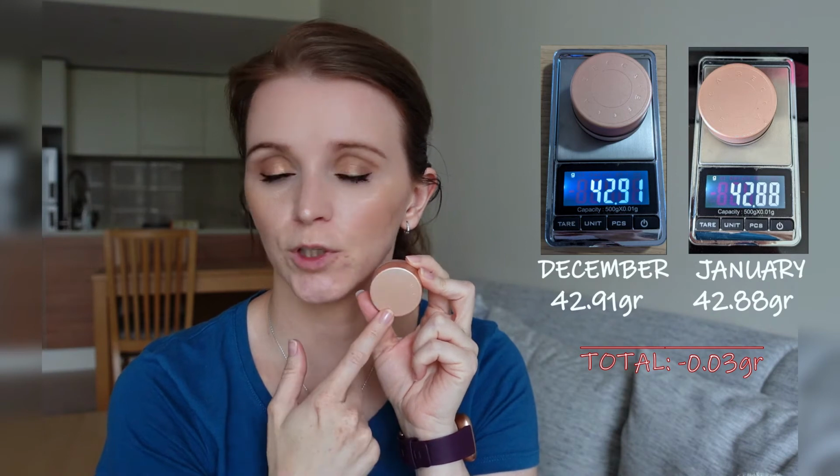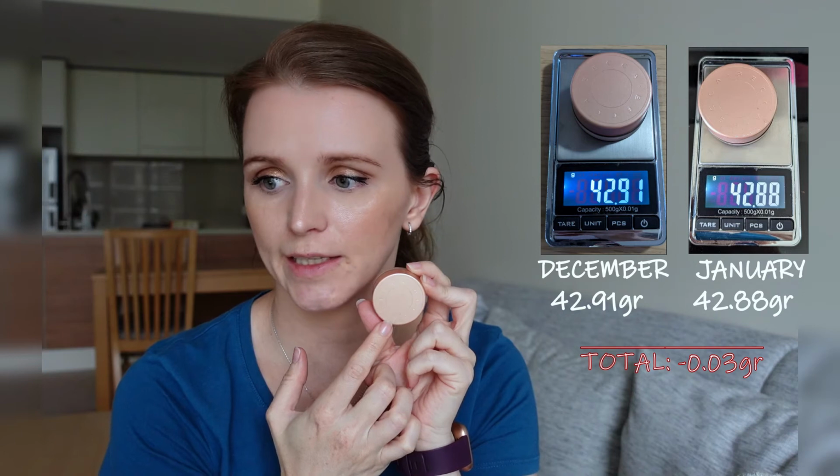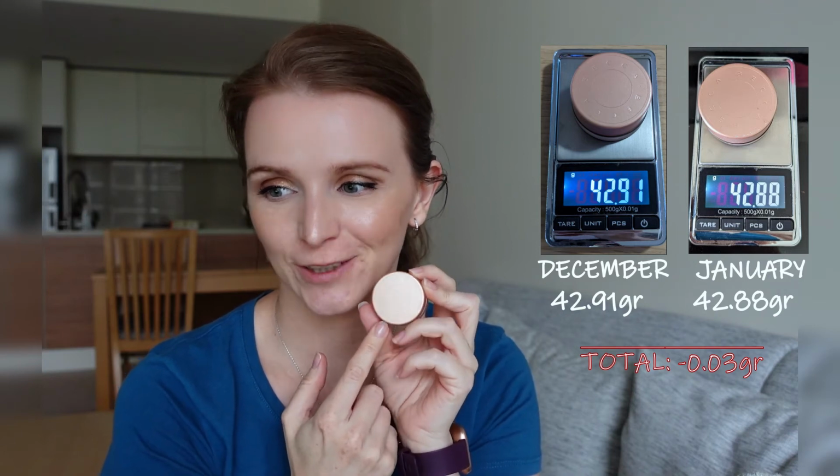The next item on the list is my BECCA Under Eye Corrector. I do not use it every day and I rarely use it in combination with my concealer. However, there's also a good dip in it. Also using it with the brush or with the finger every now and then. And I also mainly use it inside here. So literally I have like a bit of a blue mark here and a blue mark there. So when I introduced it, it was at 42.91 and it reduced to 42.88. That's a reduction of only 0.03. I haven't really used it that much.